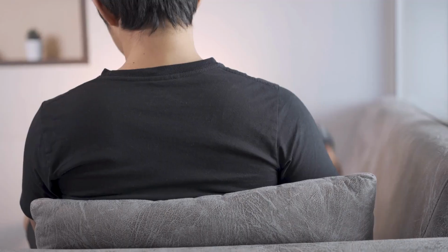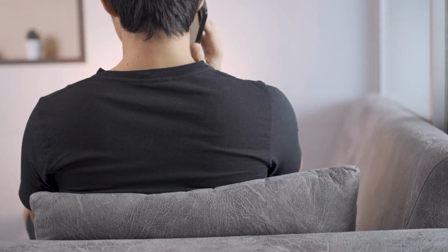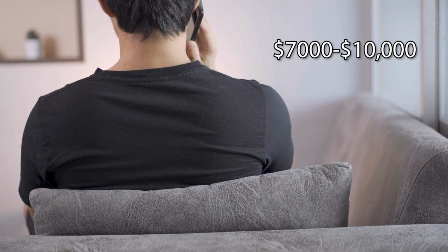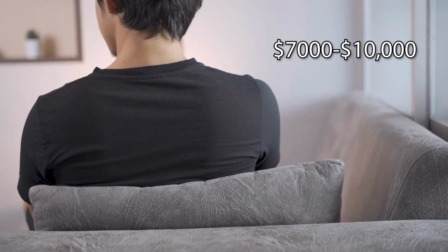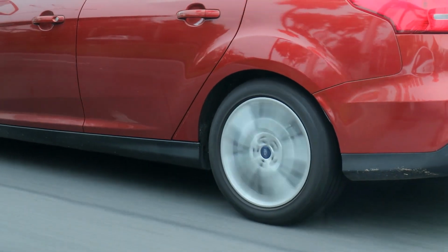I called up a few shops, looked up a bunch of dealers who provide PPF and the colored ones, and they quoted me between $7,000 to $10,000 for the whole entire car. If you want to do just the front portion of your car, I got quotes as cheap as $1,000 up to 4.5 grand. But at the same time, it's whether or not it's viable, because if this vehicle is going to go somewhere else, meaning it's going to be sold or donated, then that's a different story.